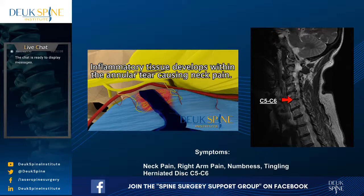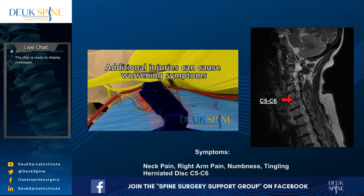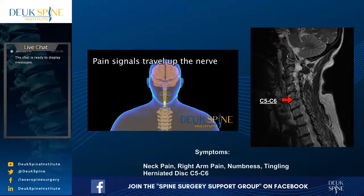So we're going to be performing a surgery that is new, and it has been peer-reviewed and published. It's FDA approved completely. We've been doing this surgery for 15 years at Deuk Spine Institute. It's endoscopic surgery of the spine, and we do cervical, thoracic, and lumbar. Lumbar is far more common for back pain, but people with herniated discs or degenerative disc disease in the neck, in the cervical spine, can have this done. The whole surgery will be done with a 4-millimeter incision.